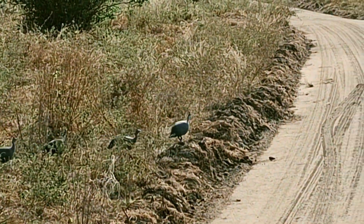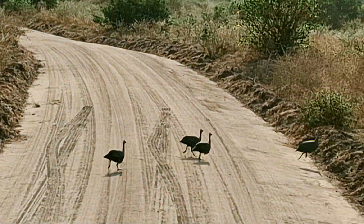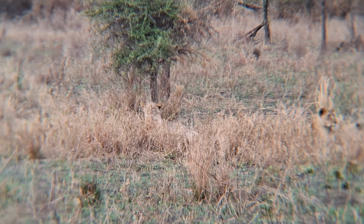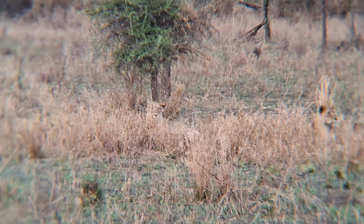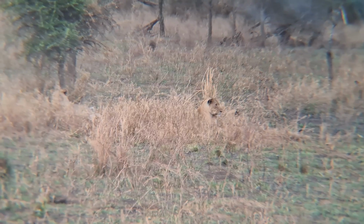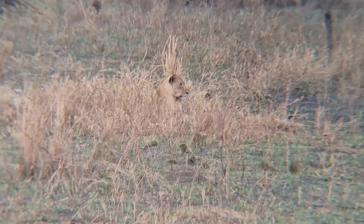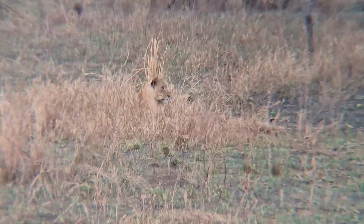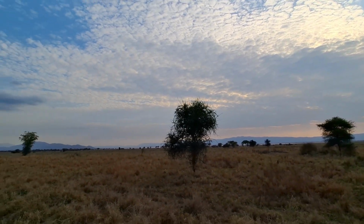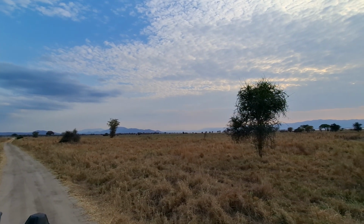It was evening time, and these fowls seemed to be running back home. Just as we were about to end our safari for the day, we spotted a few lions sleeping and lazing around in the grasslands. It was evening now, and the beautiful landscapes could be seen in this Tarangire National Park, and it was almost time to bid goodbye for the day.